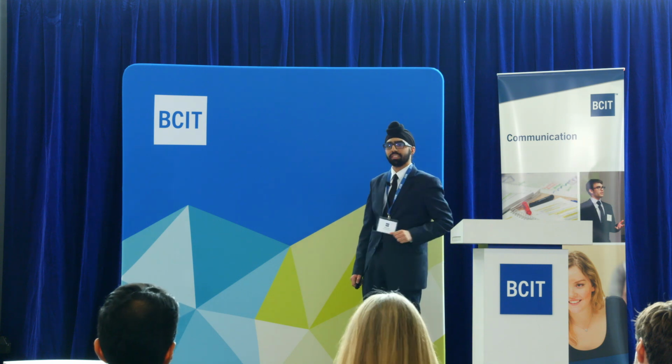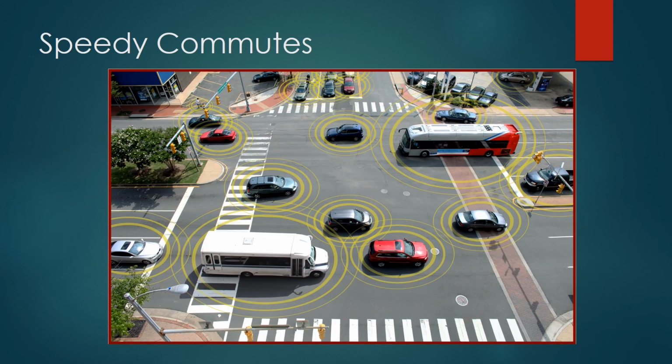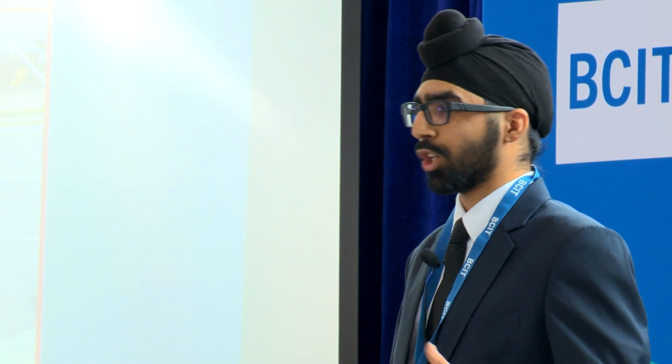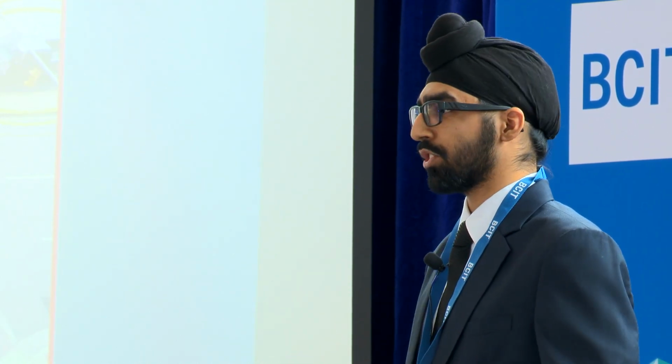All right, driverless cars. Really cool piece of technology, but why should you care? Well, first of all, it's going to mean faster commutes. How? Well, today, the most unpredictable element in a car is the human driver. Driverless cars remove this unpredictability, and they can communicate with other driverless cars using radio waves. By doing this, they share information such as how fast they're going, how far back they are, when they're going to make a lane change, and when they're going to make a turn. And their reaction speeds are much faster than any human being.